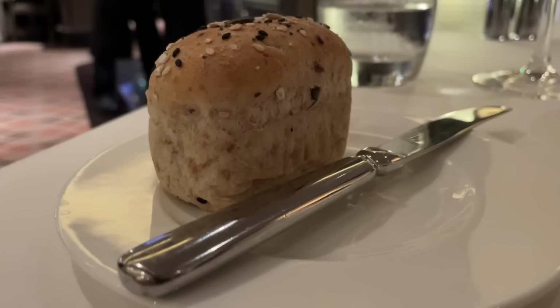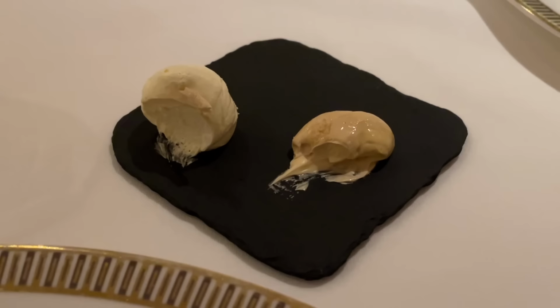I don't know what to make of that. My little hobus loaf. And we've got unsalted butter and Marmite butter, which I absolutely could literally slather all over myself. Oh my God, I love Marmite butter. Yeasty, salty, just like you. You need to allow at least 2.5 hours to eat here, by the way. There's multiple courses, multiple wines as well.